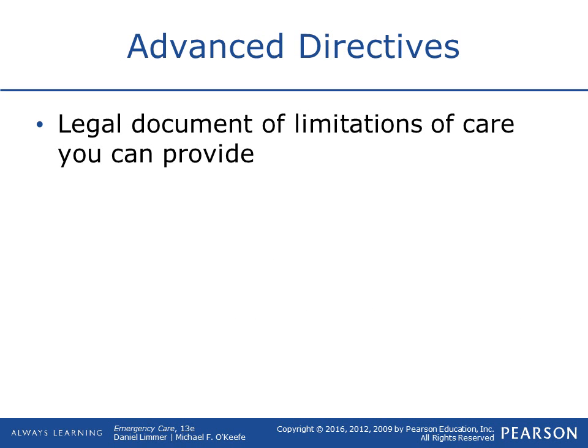One reason to discontinue resuscitation efforts, or to not even initiate them, is proof of an advance directive, also known as a do not resuscitate order, a DNR. This is a legal document of limitations of care you may provide. It means the patient has a paper signed by the patient and by a physician saying that if a crisis happens and they are not able to answer what their desires are, this paper is a legal document saying what you may or may not do to them treatment-wise.